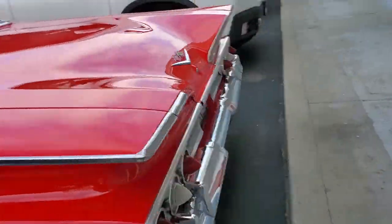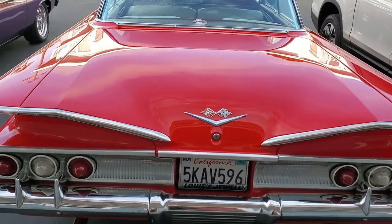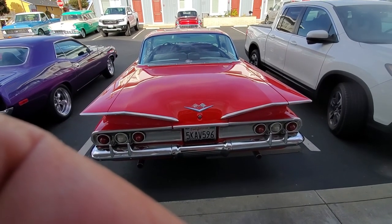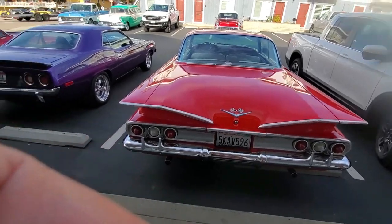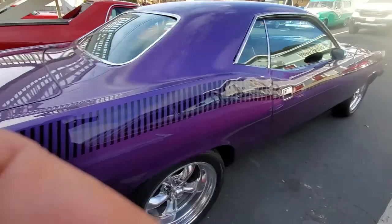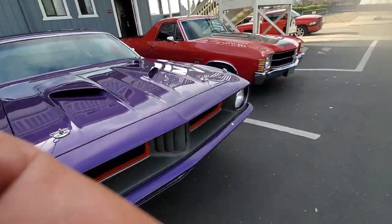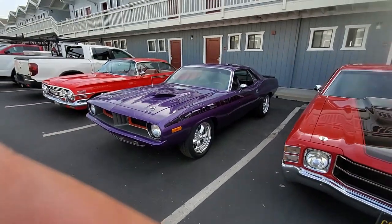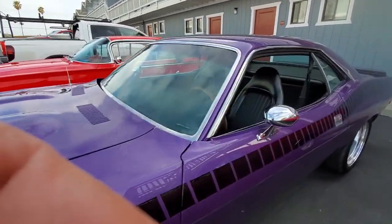Got the big fins on it. Impala. I tried to make these things look like rocket ships. And they did a pretty good job, I think. Over here. What is this? Cuda 440 Plymouth. Barracuda. Very cool. You don't see a lot of these around. 440.